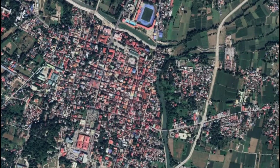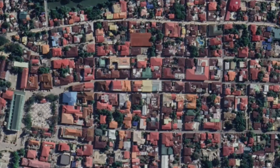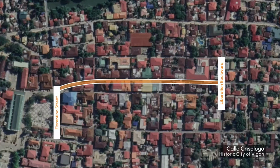Following the city's conservation plan, we intend to enhance the street's tourism, empower the local community, and incorporate the needs of today's society while conserving its heritage values. Before we proceed, it must be noted that the scope of Calle Crisologo we analyzed is only the 420 meters cobblestone path, starting from the corner of Liberation Boulevard up to Florentino Street, which bears the majority of the street's tourism industry. This study was constructed mainly on online resources due to the limitations of the COVID-19 pandemic.